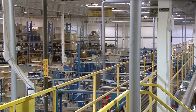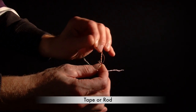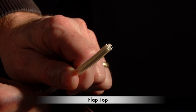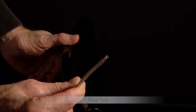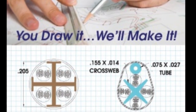producing foamed products. Whether you are designing a Category 6 cable requiring a tape, rod, tube, or other profile, or if you are working on Category 6A designs that require better performing fillers, such as CCG's flap top or asymmetric profiles, CCG likes to say, if you can draw it, we can make it.